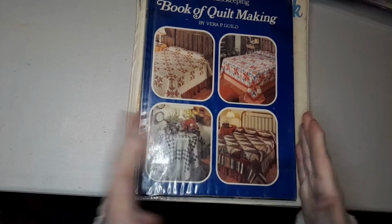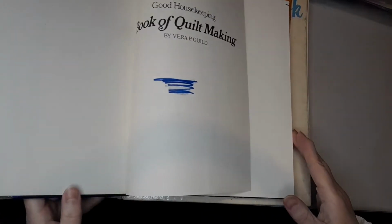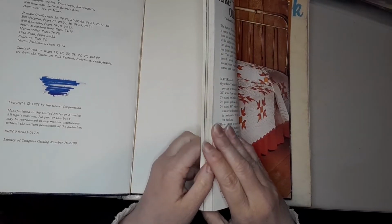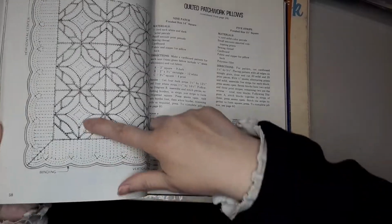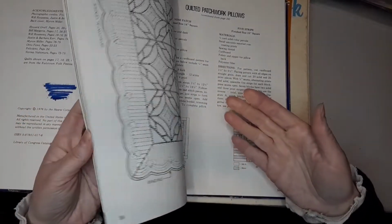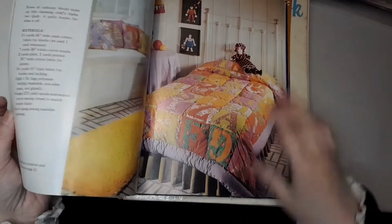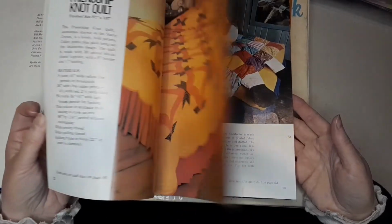This Good Housekeeping book of quilt making. I love these, again, for the patterns in them. They make great texture. This one is from 1976. So things like this, they add great texture into collage. I could also use the colour plates for making pockets and things.